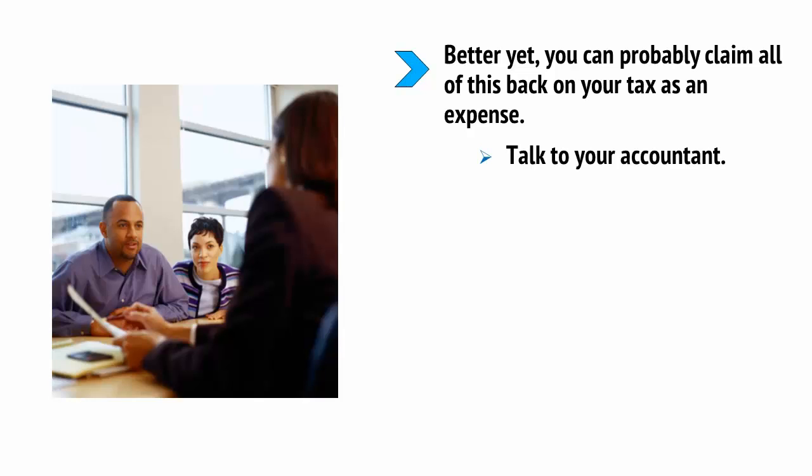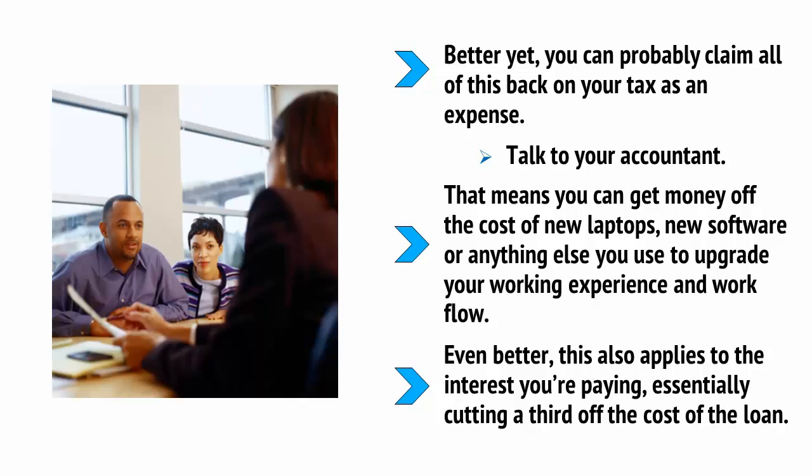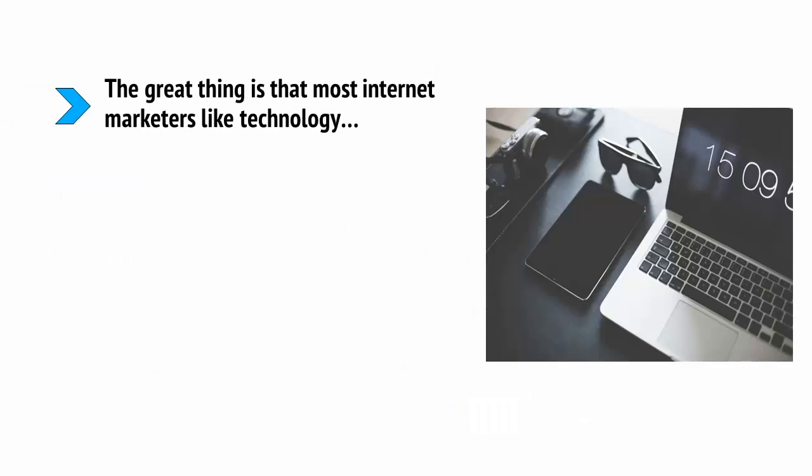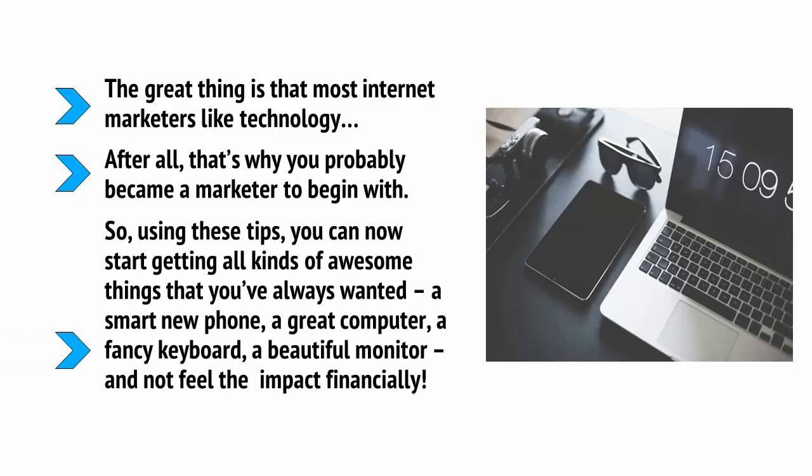Better yet, you can probably claim all of this back on your tax as an expense. Now, check with your accountant first, but usually that means you can get money off the cost of new laptops, new software, or anything else that you use to upgrade your working experience and workflow. And even better is that this also applies to the interest you're paying, essentially cutting a third or so off the cost of the loan. The great thing is that most internet marketers like technology. After all, that's why you probably became a marketer to begin with. So, using these tips, you can now start getting all kinds of awesome things that you've always wanted. A smart new phone, a great computer, a fancy keyboard, a beautiful monitor, and not feel the impact financially.